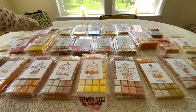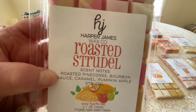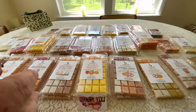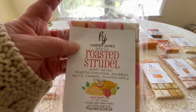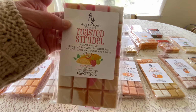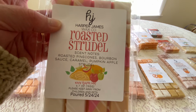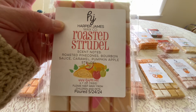Okay. This is another new one. Roasted strudel. Roasted pine cones, bourbon sauce, caramel, pumpkin, apple strudel. And this one is one that we've never gotten. Here you go, Dave. Oh, got that. And I really like this a lot. I get the roasted pine cone, but it's soft. I get the pumpkin apple strudel. Yeah, I get the strudel. The pine cone is soft, so they're very equally balanced.